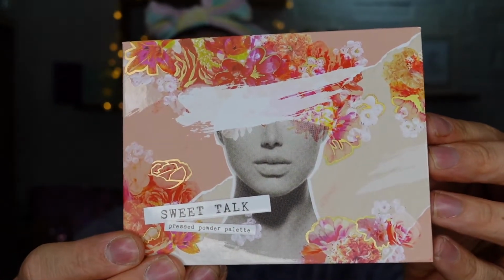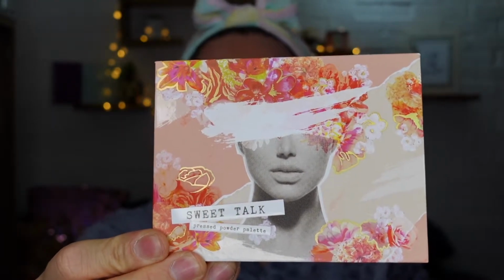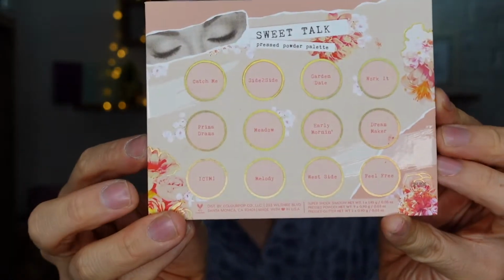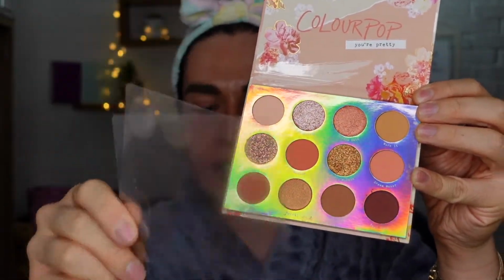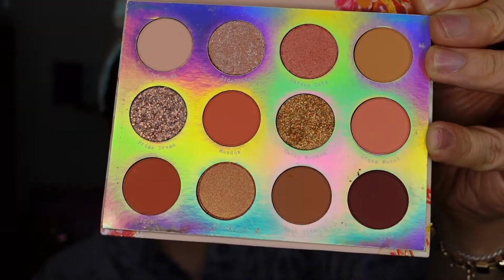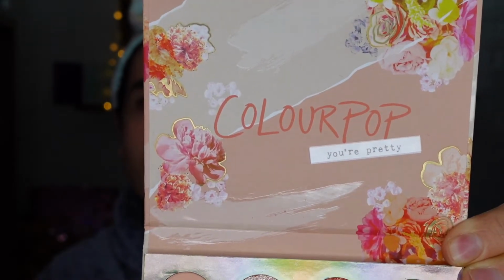I found this palette super beautiful. This is ideal for spring. On their website, they describe it as the perfect spring palette. And then on the back, you have the shade names, and we're gonna be swatching the shades so you can take a look at the shadows. And this is the box. When you open it, this is the palette itself. It comes with 2 plastic protectors. I do like to keep this, my babies. I do think that they protect your shadows. Your mirror, if it comes with a mirror, this one does not. It only says on the cardboard, you're pretty, which, facts, you're pretty.